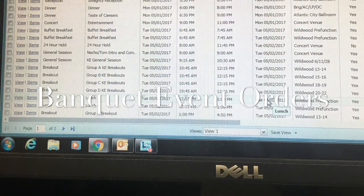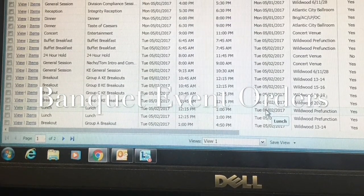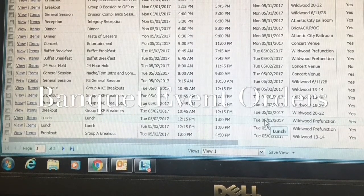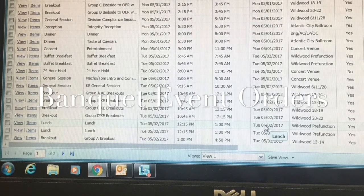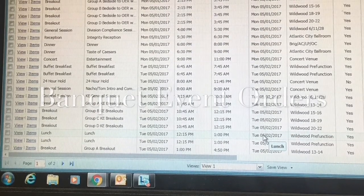The bulk of what I do is on Delphi with the banquet event orders, better known as BEOs. The BEOs are used to understand when each event is happening during the conference and what resources are required for each event. What you see on the screen now is a lineup of the events for the conference, what time and where they are each located.